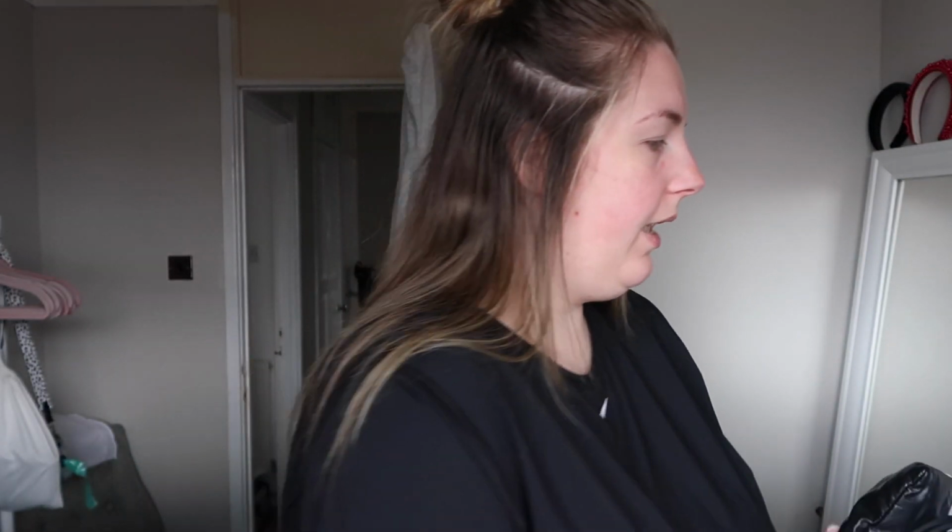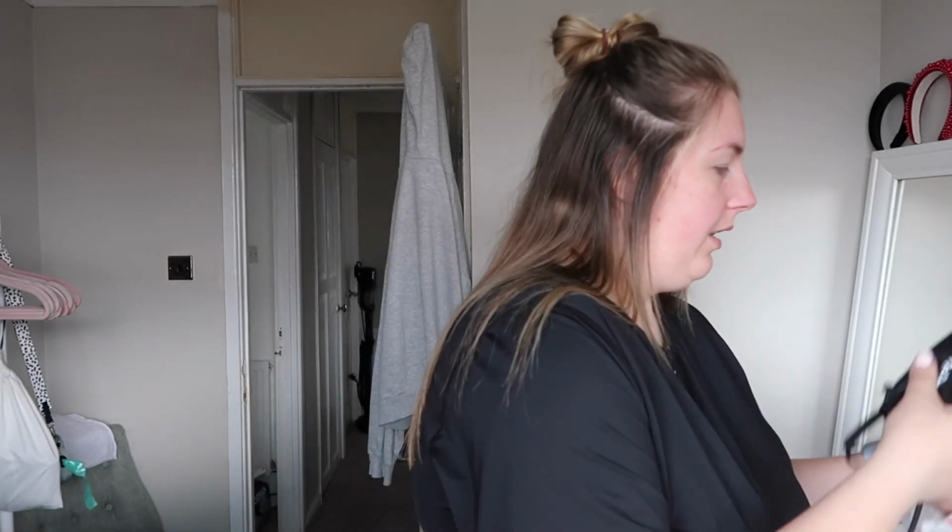And again, I've got this little black dust bag, which I won't obviously keep for the sunglasses, but that will come in handy for something else. I'm sure I've got something that needs a dust bag. And then obviously the clear case, I can take that on holiday, just pack all our dirty underwear in there, and it's all kept together for coming home.